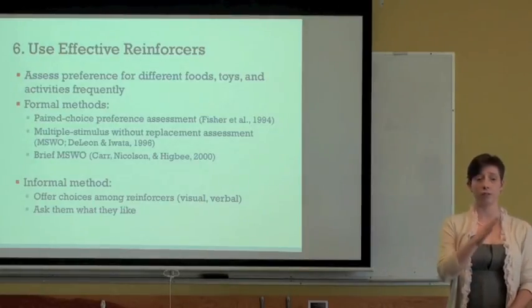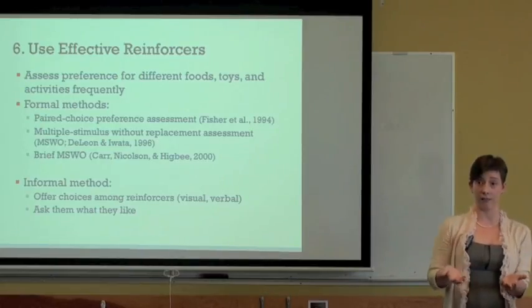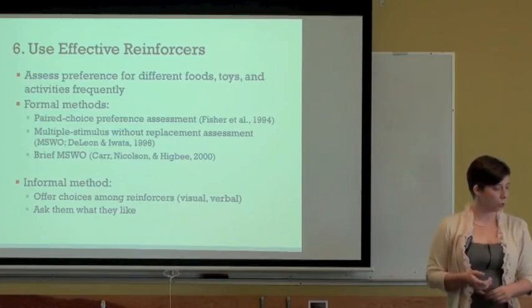Another way to arrange it is you run the trial, and then when they engage in the correct response, you then give them a choice of reinforcers.